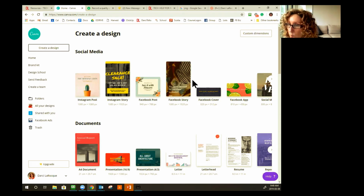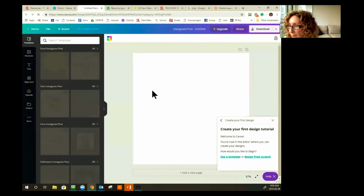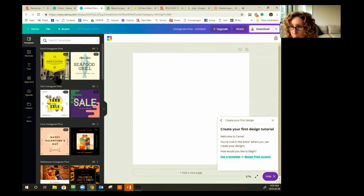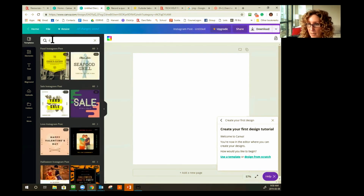Okay, so it actually asks, what are you doing? Instagram posts are different than Facebook posts. The sizing is different, so it tells you, if you want to do a Facebook post, it's this. If you were doing an Instagram story, it's this. Facebook story is this. If you're doing a cover, it's this. So let's say you're doing an Instagram post, we click on this. Okay, and then you can whip through all the different templates. This is food, but you can search for, I don't know, real estate. Let's just say houses. Okay.